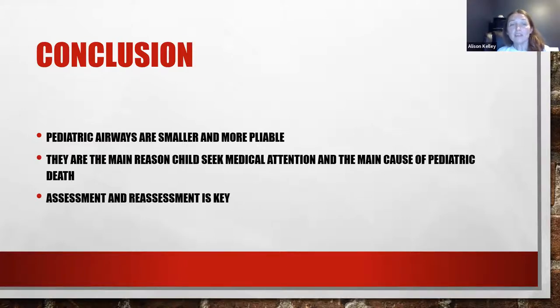Remember that airway problems are the reason kids seek medical attention the most, and it's the most common cause of pediatric death. Other airway issues that we see a lot are seizures. When a patient comes in after a febrile seizure and they're having difficulty breathing, or not breathing the way they're supposed to, giving them oxygen and using that NPA or OPA is really valuable. It helps keep their humongous tongue down so it doesn't block the airway. So remembering their anatomy is super important.